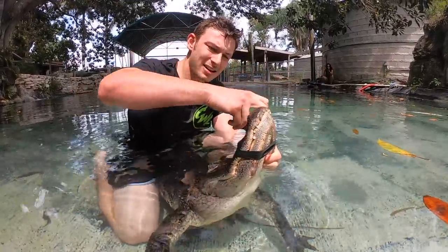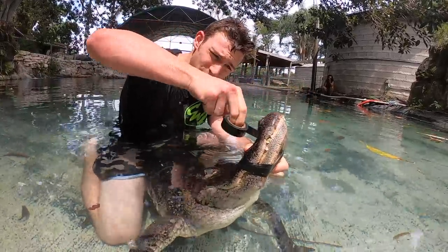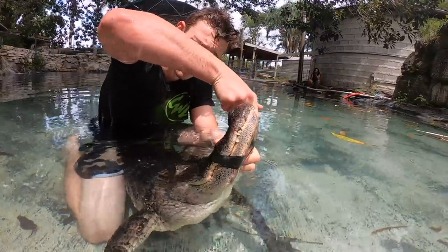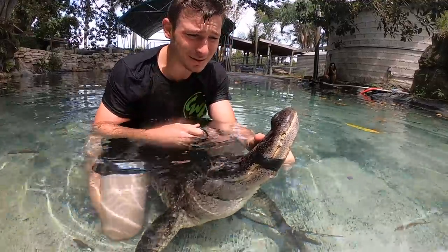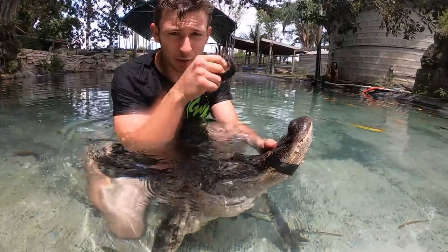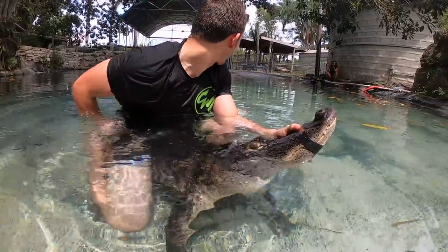So what I did was put the tape sticky side up so it doesn't actually stick to their skin. They have very sensitive pressure receptors all around their jaws to help them hunt at night, detecting vibration in the water or any kind of movement. If I put the sticky side on that and then rip it off, it's going to mess with their sensors and irritate the skin, and I don't want that. So I did sticky side up, looped it around, and wrapped it on itself. Now we have to take the alligator out.